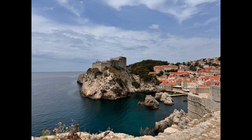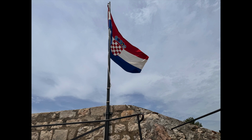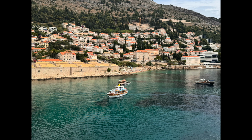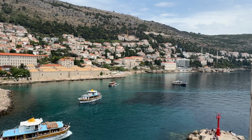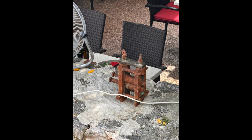An incredible vantage point to not only see the incredible Adriatic Sea views, but the old town from the top down. It's about a 90-minute walk. Did you go to the beach when you were here? This rusted pasta maker just warmed my heart.